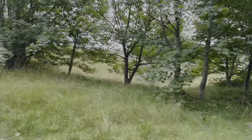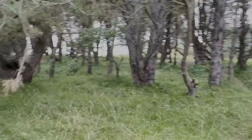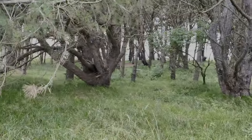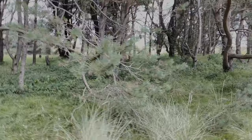I'm here to shoot the beach and the coast. I take plenty of pictures of trees. Imagine them with a bit of late evening sunshine on them.